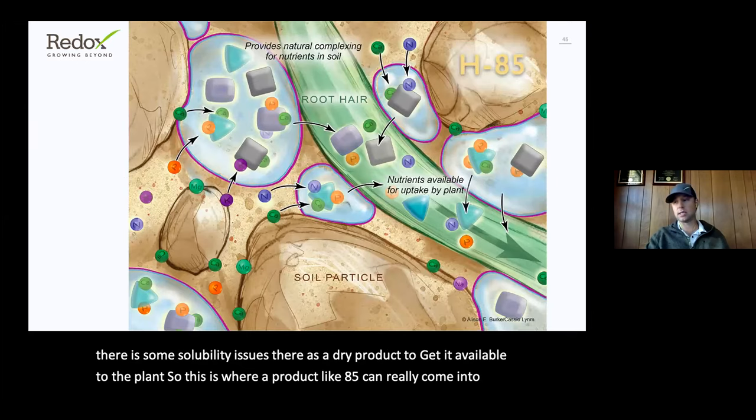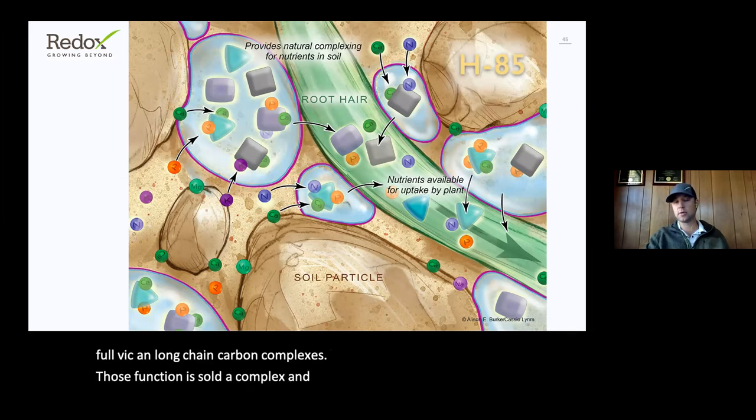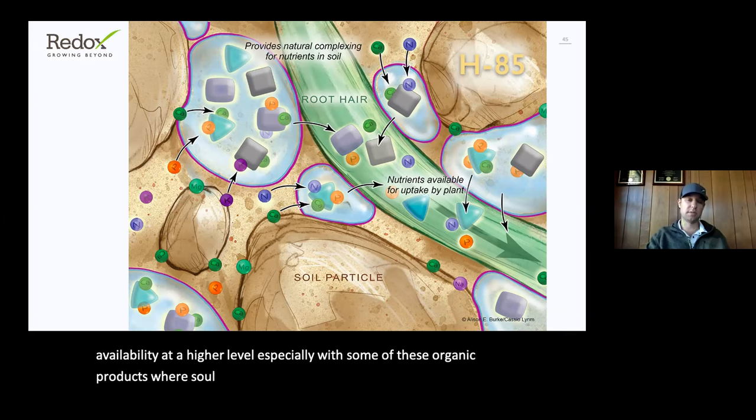H85 is a humic-based material that also has fulvic and long-chain carbon complexes. Those function in the soil to complex and chelate mineral ions in the soil, as well as to push soil microbial activity. That will allow for nutrient availability at a higher level, especially with some of these organic products where decomposition in the soil has to occur before you have nutrient availability.